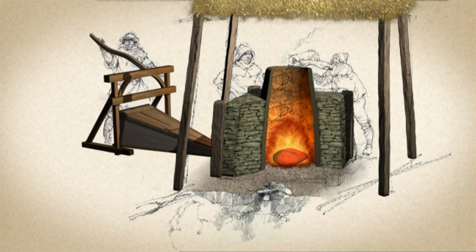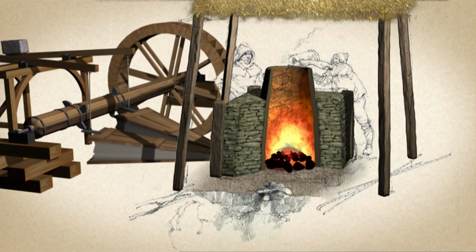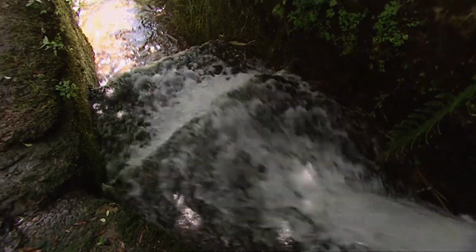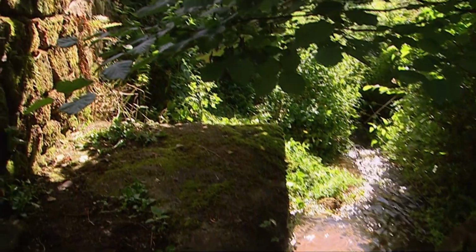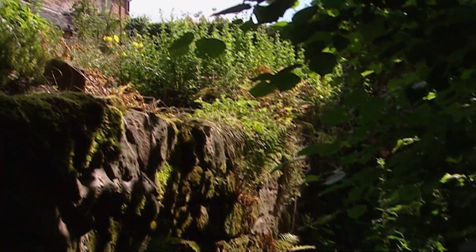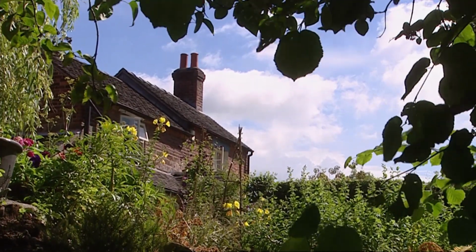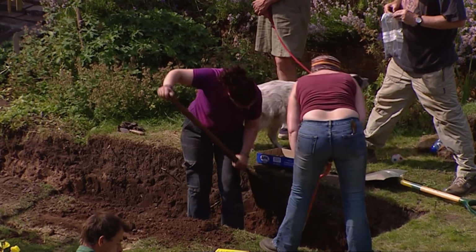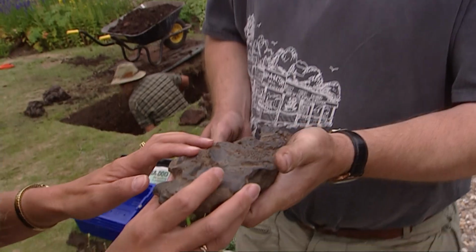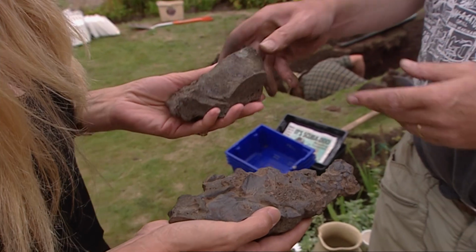Bloomery bellows were usually hand-operated, but occasionally they were driven by water power, which made it possible to keep the furnace hotter for longer and produce better iron. The stream near Furnace Cottage raises the possibility that a bloomery in Rob's garden could have been water-powered. Only a handful of these have ever been discovered in this country, so to find one here would be a fantastic result. But although we've dug much deeper and wider than the Big Dig test pit, we've found no further evidence of medieval ironworking. That solitary piece of bloomery slag is starting to look a bit lonely.